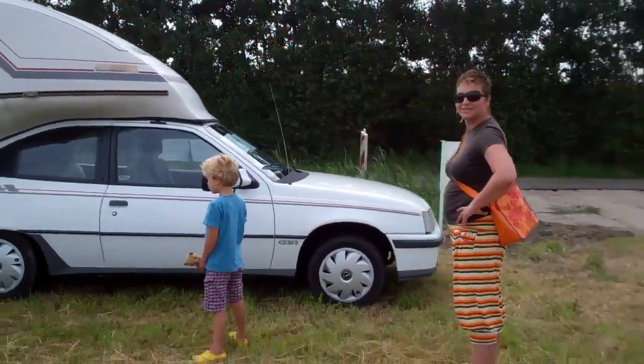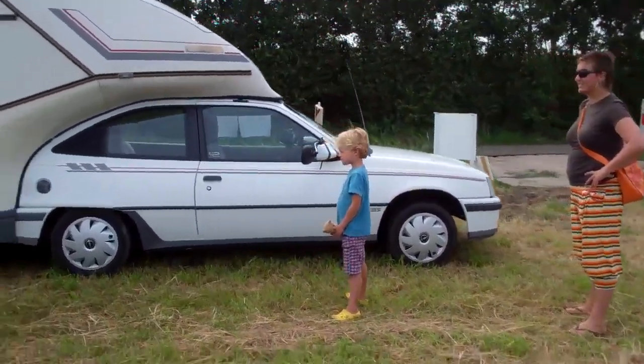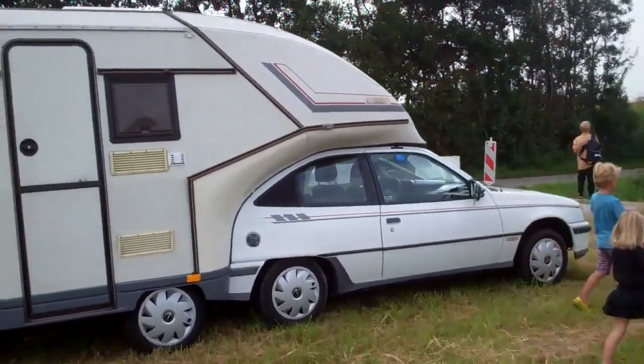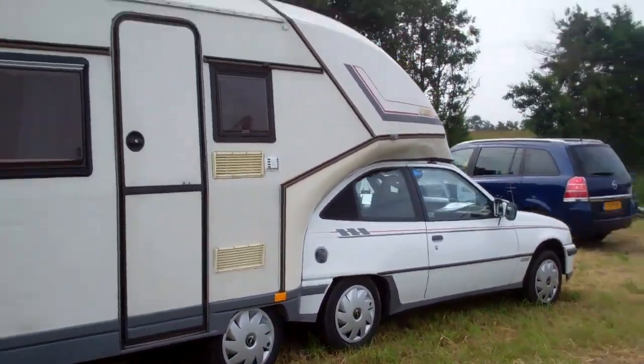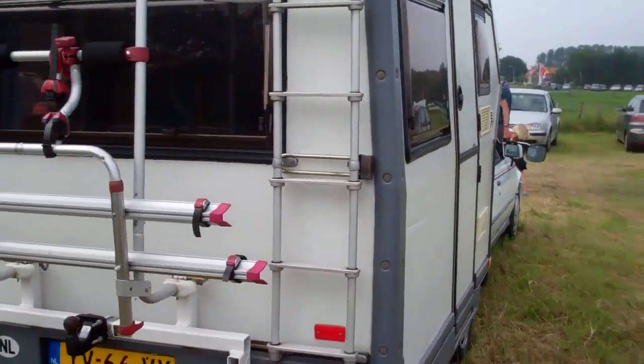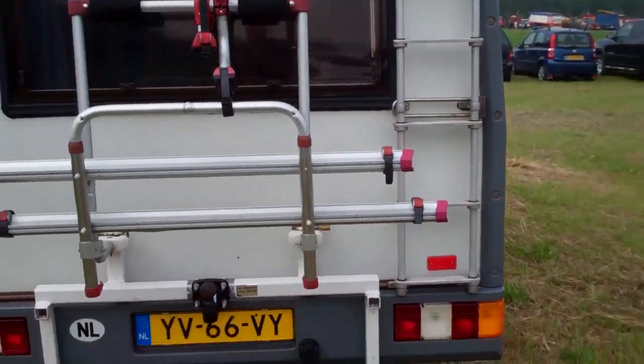Nice. Strange combination. Everybody looks at it. It's a very strange vehicle.